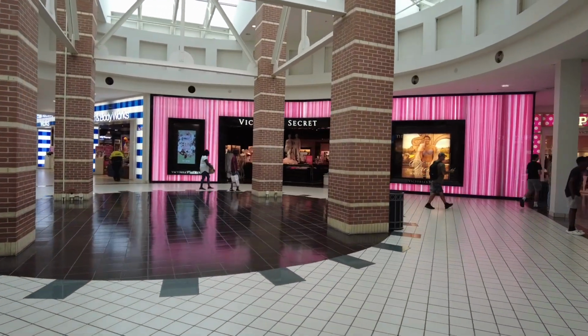So here's Victoria's Secret, and then you have the garage to the left.